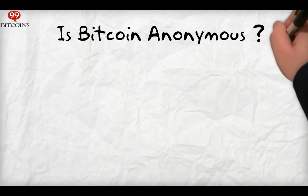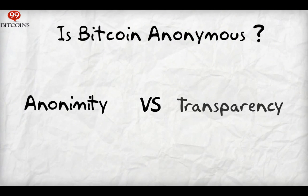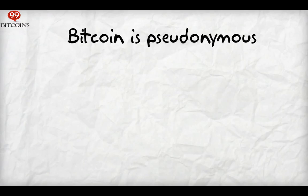One of the main features people usually link to Bitcoin is anonymity. But is Bitcoin completely anonymous? On the one hand, it is entirely anonymous. On the other, it is completely transparent and trackable, since all transactions are recorded in a public ledger. Bitcoin is what you'd call pseudo anonymous.